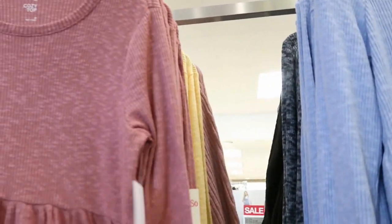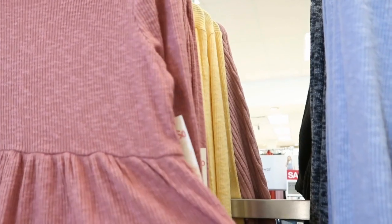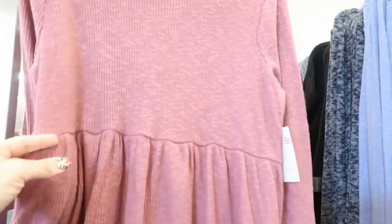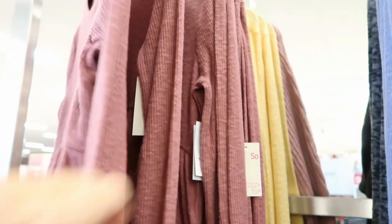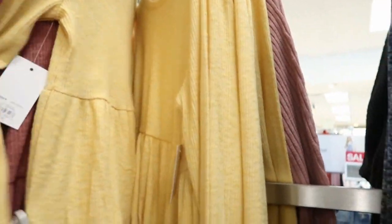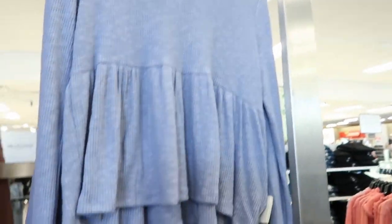These peplum cozy tops are $21.99. I love these just for every day. They're really soft. And they come in this burgundy. This is the medium, so it does look like it is a little oversized, so it's not super fitted, but just like a comfy top. They also have it in that gold and then a light blue and then a black and gray. But these are just really cute to throw on with jeans, with leggings.